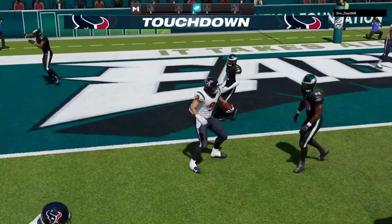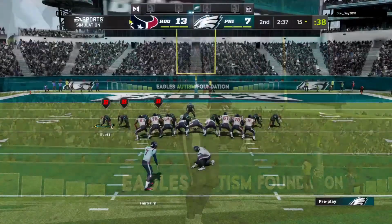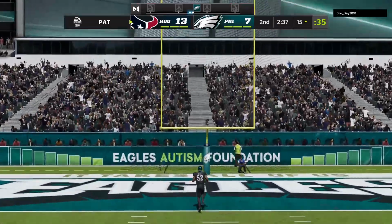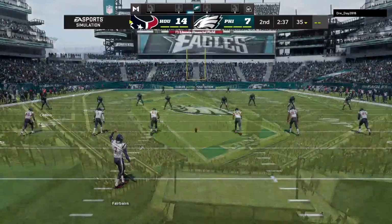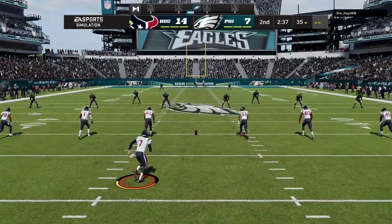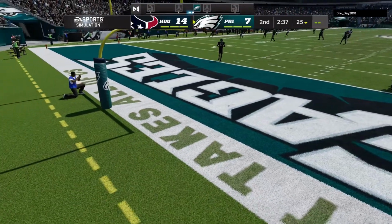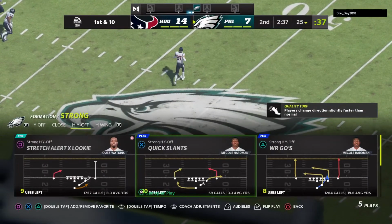Touchdown, Texans! Brevin Jordan, his 6th touchdown of the season, and the Texans have taken the lead. Extra point by Fairbairn, up and good. And that makes the score 14-7. So after the touchdown, here's Fairbairn now to kick it away. And this will be a touchback as that sails over the end line.